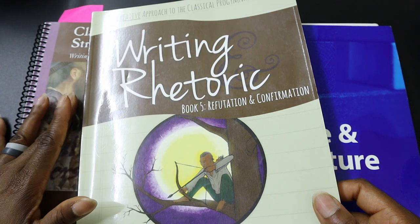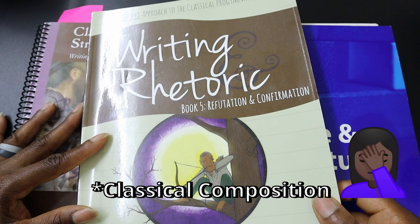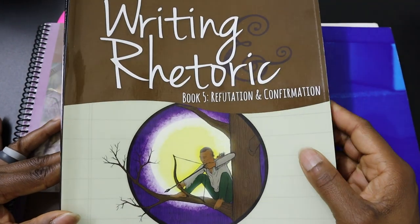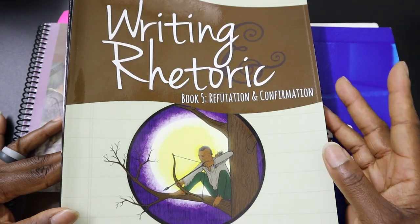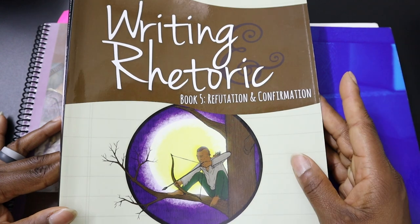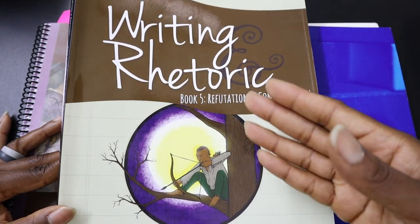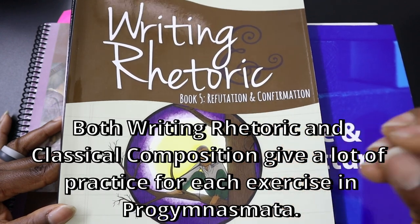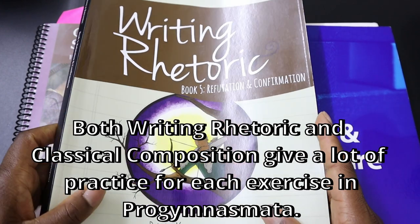An alternative to this is Classical Conversations, I believe is what it's called, you can get it through Memoria Press. It's basically the same thing, just each level is about $30 more because they have the DVD or video option, so it's $90-something for each level. But it's basically broken down, each stage of the progym system is broken down, and they really drill it through, like several practice activities.